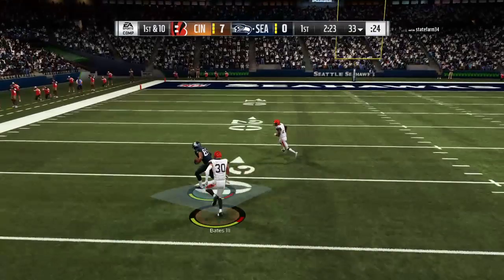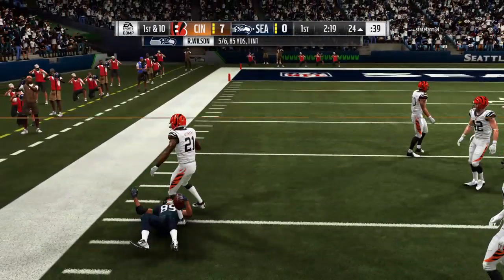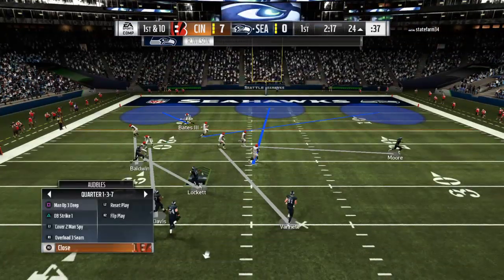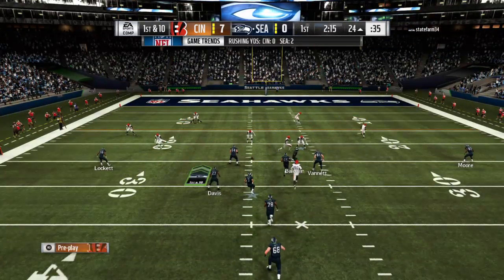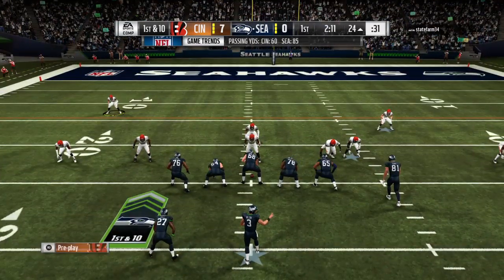And that's caught inside the 35. And all the way down to the 24-yard line. It's a big hook up there. Wilson to Baldwin. 43 yards.